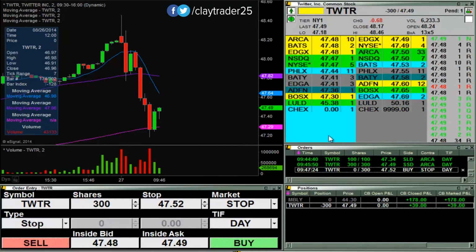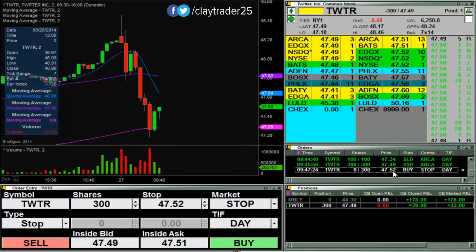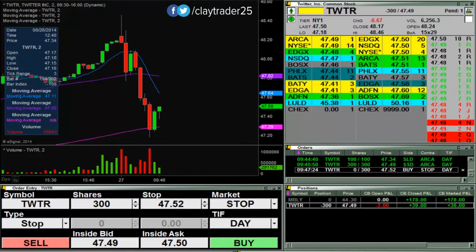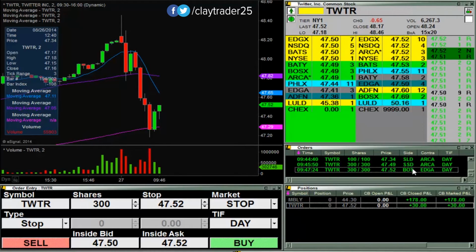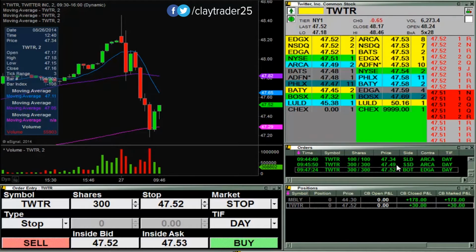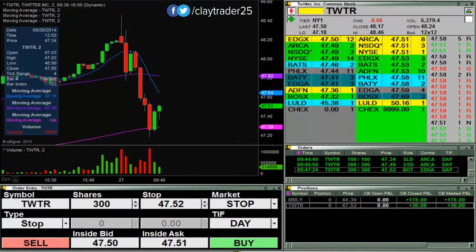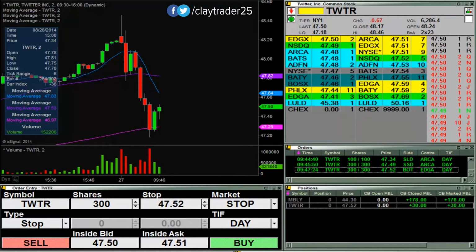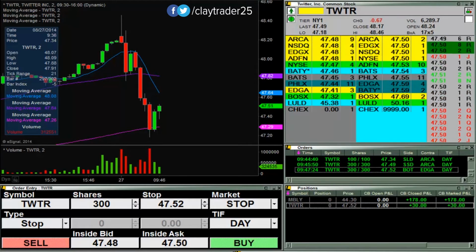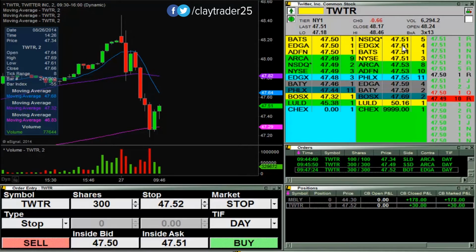Okay, I put a stop loss in just there at 47.52, so I'm risking $9, and it could potentially make a lot more if this does indeed roll over, but it's looking like I'm going to get hit on my stop here. All right, so I'm out. Like I said, $9 risk there. Didn't quite work out, and it still very well may roll over, so I might have been a little too stingy on my stop loss there, but regardless, that's what I felt comfortable with, and I'm not going to go broke risking and losing $9.